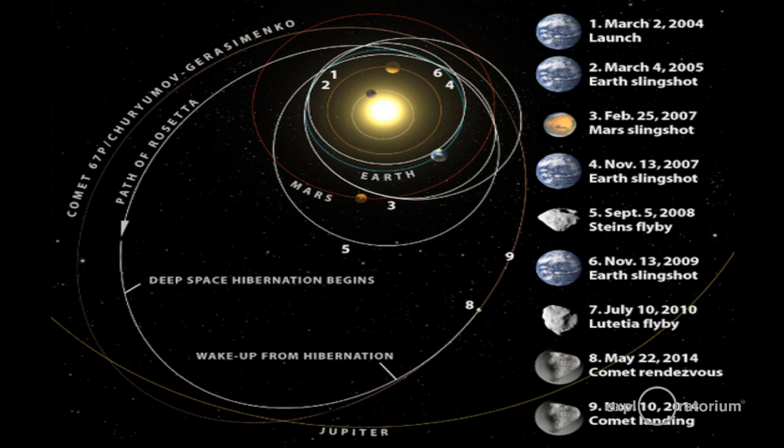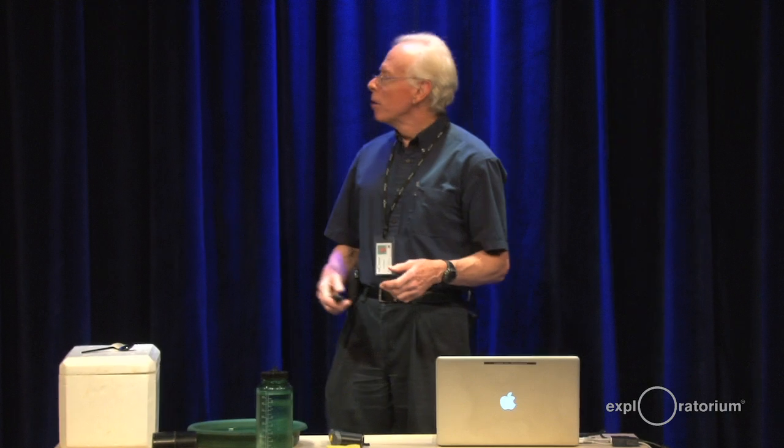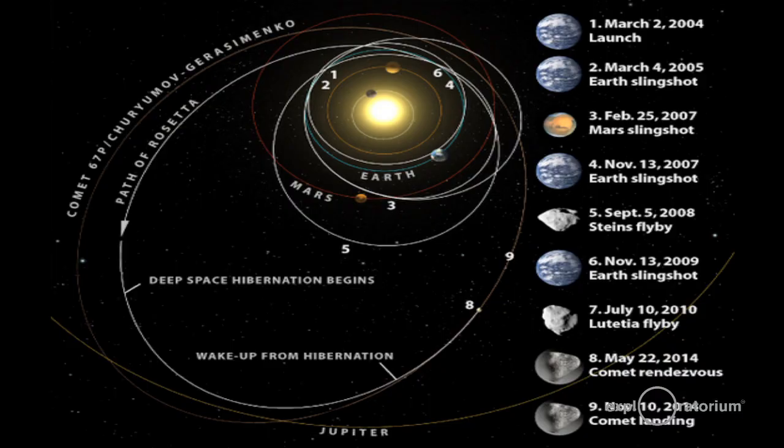Now, it's had quite a mission already. It's been up there 12 years. And this shows you what it's been doing. It launched in 2004. But they didn't have a powerful enough rocket to get it out to where this comet is. This comet is out beyond Mars right now. And they had to match orbits with it.